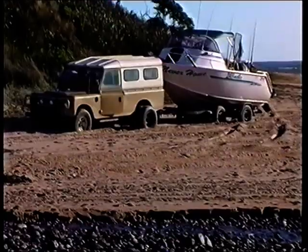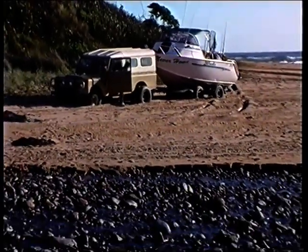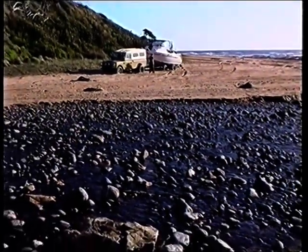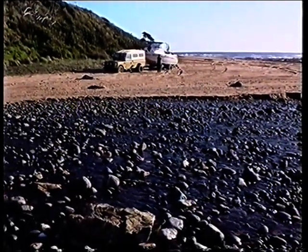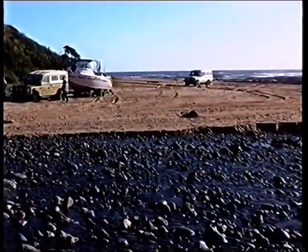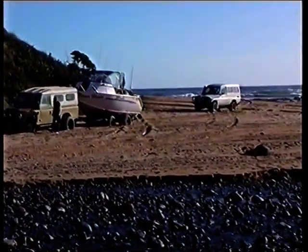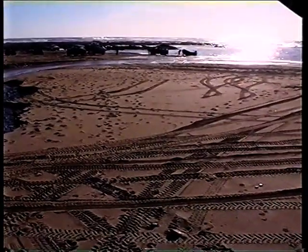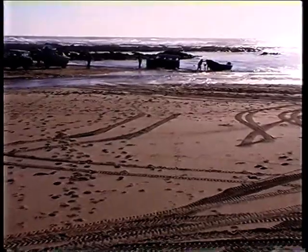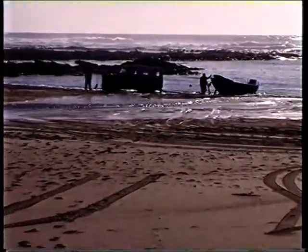Double tyres on the back and you just got stuck. I think the boat's a bit heavy. Here comes the snatch strap. Meanwhile at the water's edge, launching another boat.